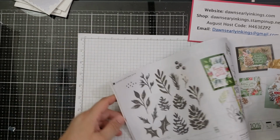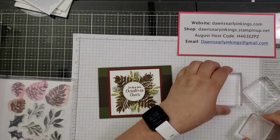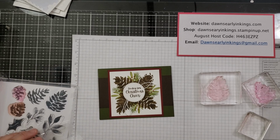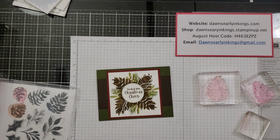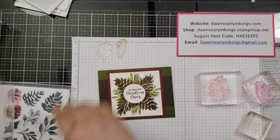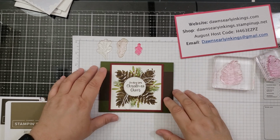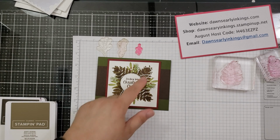Okay, so let's get this out of the way and we will get started. I'm going to stick that there. I'm going to stick this here. And I'm going to grab that one, and this one and this one. So first thing we're going to do is draw an X on our cardstock so we can get the pattern.